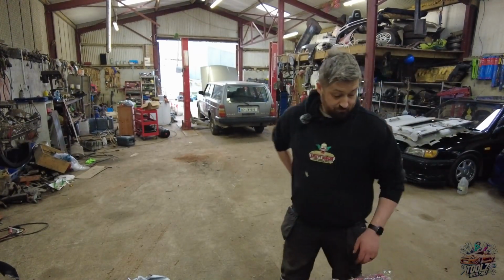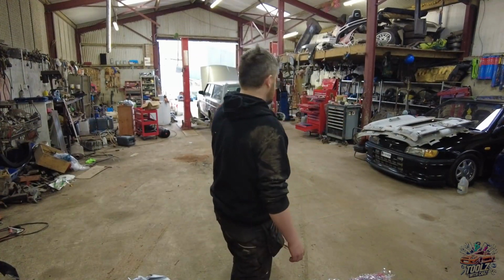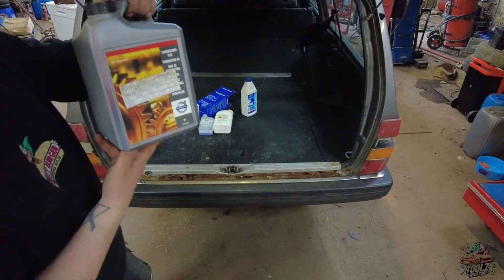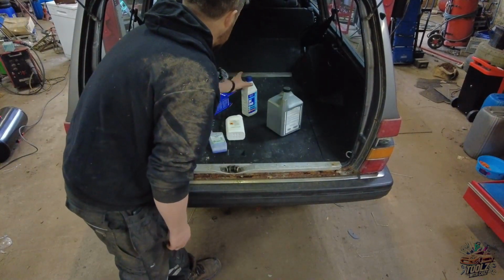So that's what we got. We got our hubcaps, front and back lights. There are a few bits in the back. We'll go take a look at that now. A couple of little bits, genuine Volvo transmission oil there, so that's great to see. And then just a few little bits.